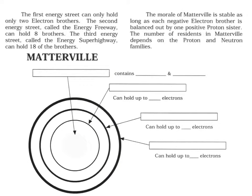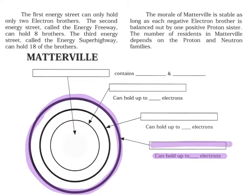Now I'm going to read the paragraphs in order to fill in the rest of Matterville. So the first energy streak can only hold 2 electron brothers. So that is right here. So you're going to fill in this information. The second energy streak, called the Energy Freeway, can hold 8 brothers. So we're going to start filling in this information. The third energy streak, called the Energy Superhighway, can hold 18 of the brothers. So we're going to fill in this information. Click pause and finish completing anything you haven't so far.